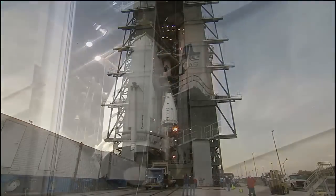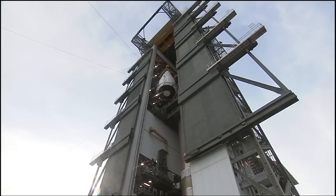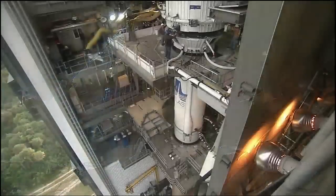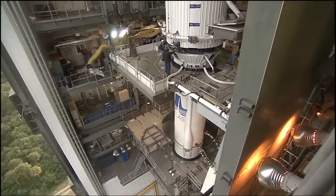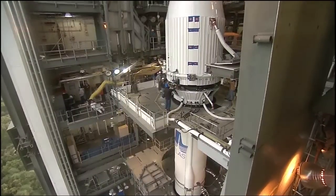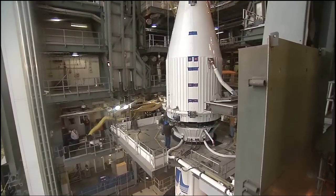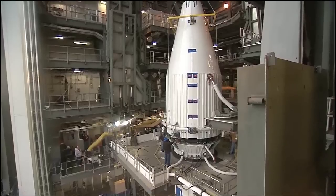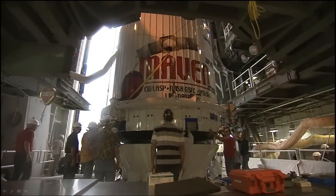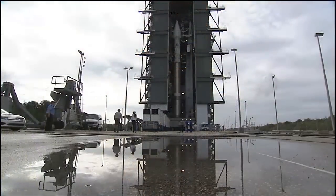Early in the morning, we arrive about 7 a.m. with that from the payload processing facility, erect it into the vertical integration facility, and then very meticulously and carefully we're lowering and mating the Maven spacecraft onto the top of the Atlas V rocket. So you see umbilicals that are coming off of the rocket. That's air conditioning and that's power. You're going to see those again when we get out to the launch pad.